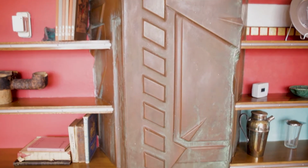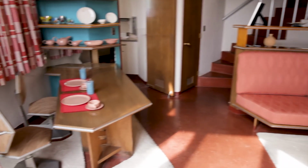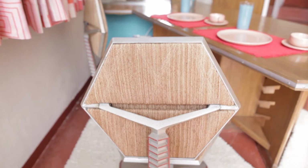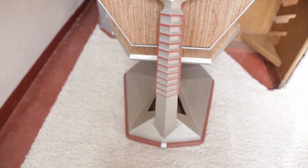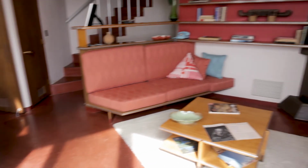So here we are on the 17th floor in what was the Price family's personal apartment. This was their living space. They had a beautiful fireplace made out of copper. The dining room table, which is built in. And look at those chairs. Do those look comfortable at all? But notice that the back of the chair is a replica of the Price Tower. Now, I've got one more surprise I want to show you, so let's go to the top of the building to the 19th floor.